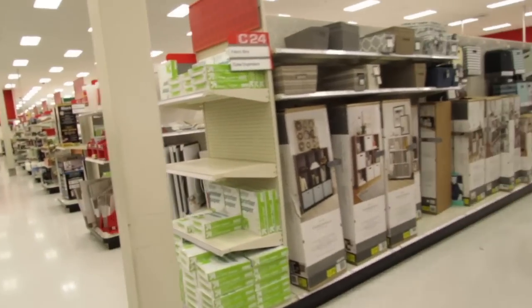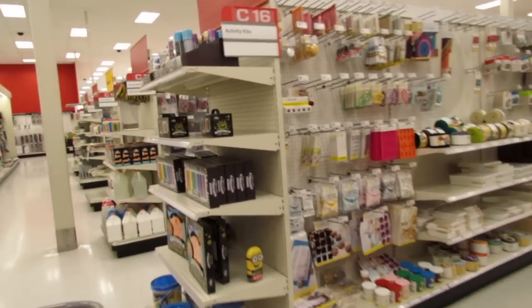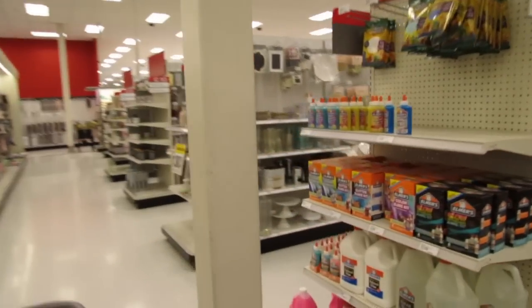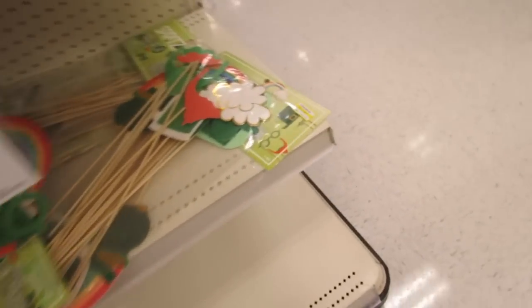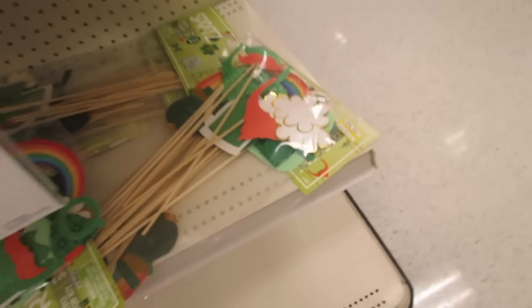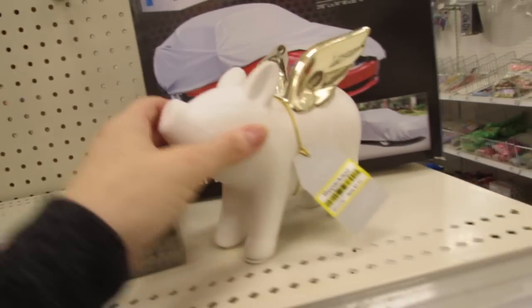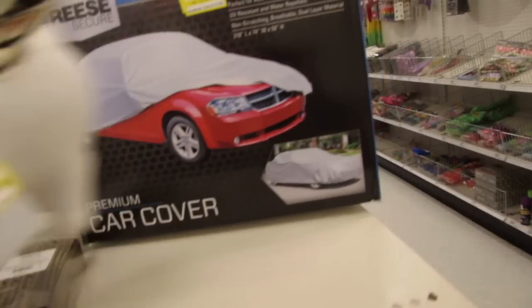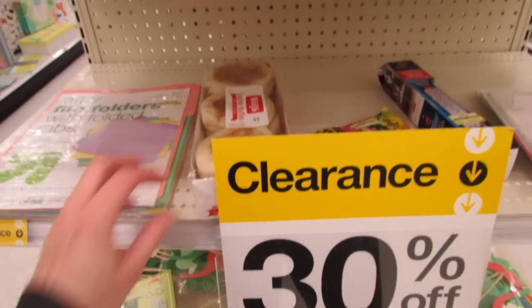Okay, I'm on the hunt for yellow. Nothing but yellow in this video, you guys. Just the clearance stuff. Okay, down here to the party section, we have some leftover $1.50 spritz prop kits. That's not marked. The little piggy is $7.31. The car cover is $14.98. There's just a whole lot of randomness. This is $1.26. Someone even left their English muffins down here.